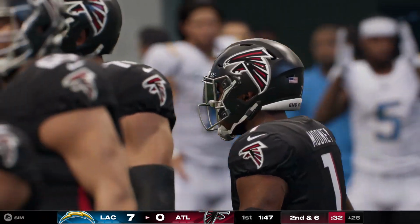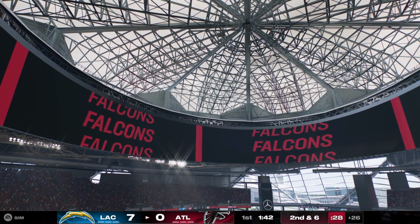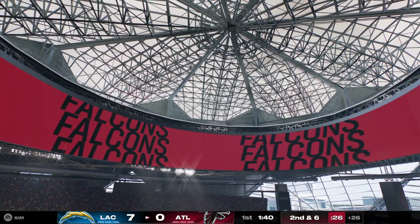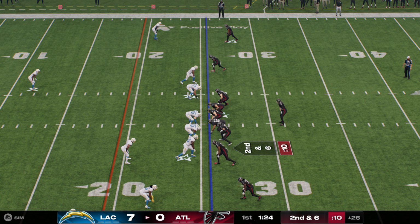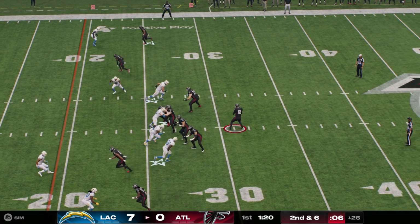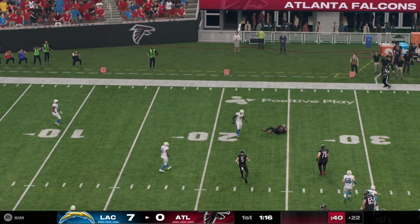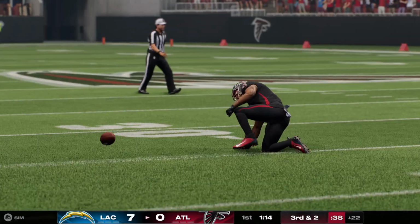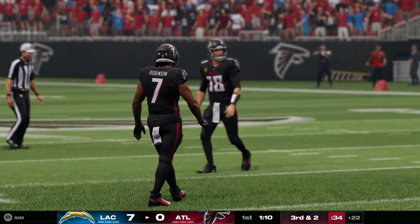He decided to run a hitch route. It really helps to have a guy who can turn it loose. And, boy, he rifled one in there on that one. Not much run after catch, but it worked really well. 2nd down and 6 now from the 26. To the air again, it's Cousins. Robinson's got it. The result, only 4 yards there on the play. And that'll leave them with a 3rd and 2.